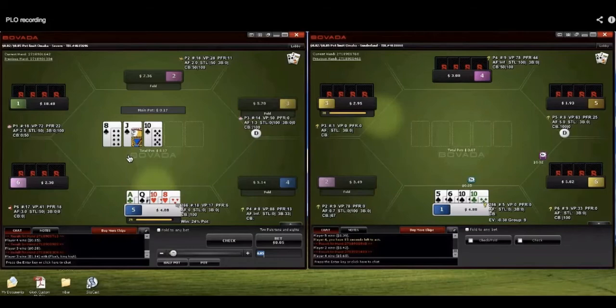So 2 pair, yes you do. Third nut flush draw, no you don't, because you don't have anything there. You need 2 spades to have any draws. And on this one, if you did have 2 spades, you'd have the third nut made flush, which is true, but it's not the nutted flush. And your gutter, I wouldn't even consider it as a draw because it's a made flush. And when you do make your straight, you're drawing dead.